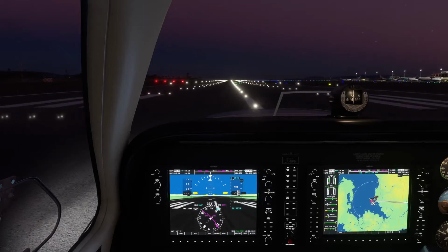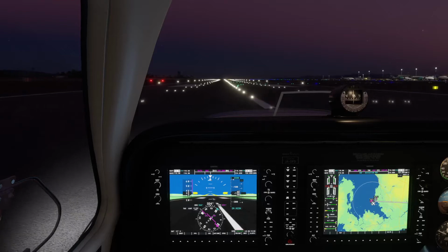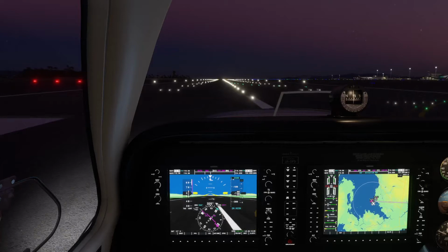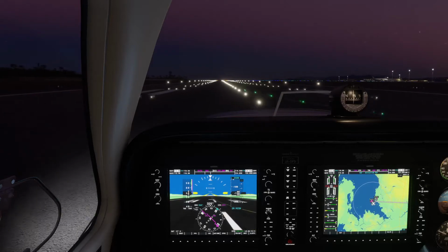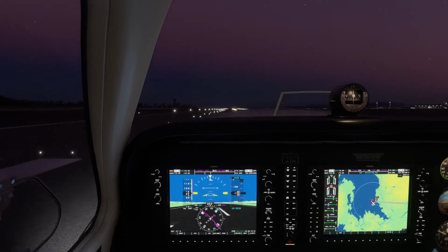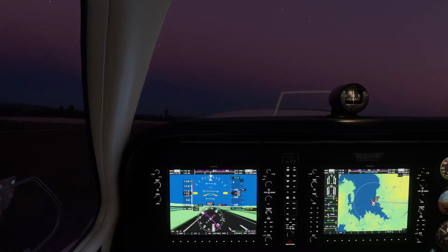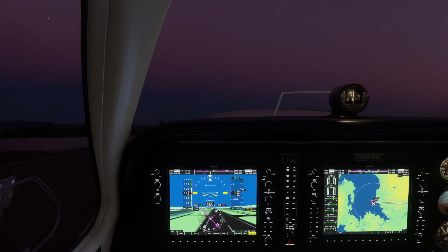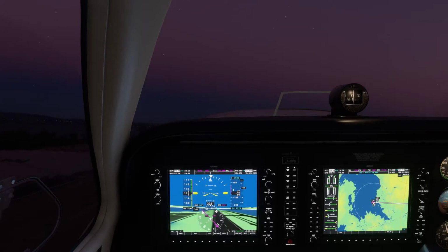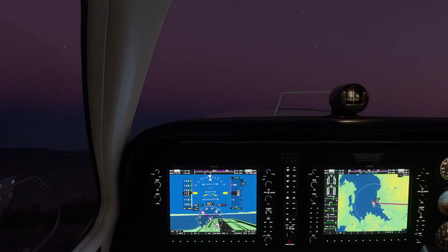Setting takeoff power. Airspeed's alive. 40 knots. 50 knots. 70 knots. Pulling back. And we're up. Positive rate. Gear up. Climbing out.